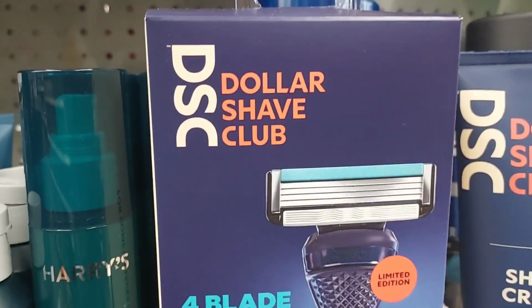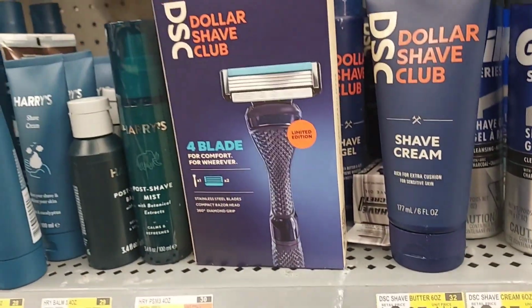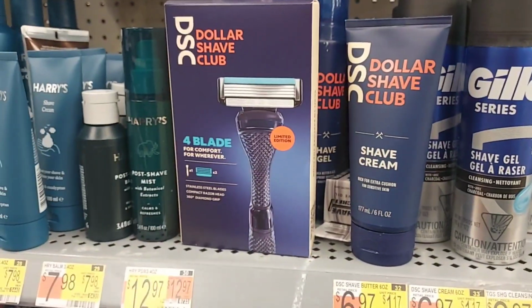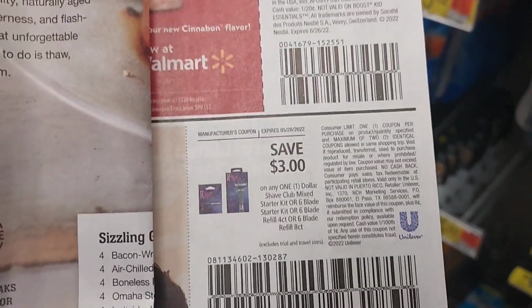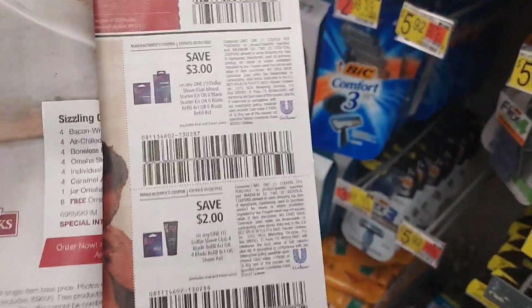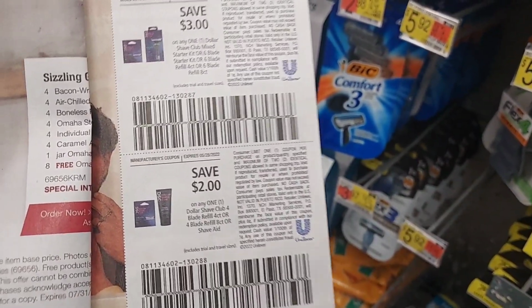Oh, let me show you the coupon that I'm going to use for the razor. Totally forgot about that. So I'm going to use a $2 coupon for the shaving gel. But then for the razor, in that same ad, I have a $3 off coupon. So with the 2 coupons, that's going to be $5 off at the register. So 14 minus 5 is $9, right?